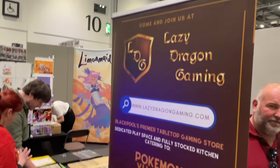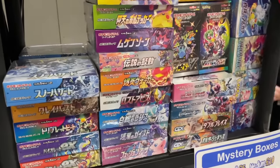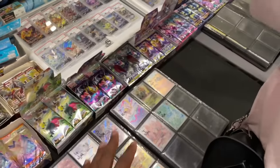Oh, what are you saying? You good? Yeah, Lazy Dragon Gaming. Some sick booster boxes here. We're going to see the price on them. They will be nice for our store. But they got some singles as well, which we'll have a look through in a moment.